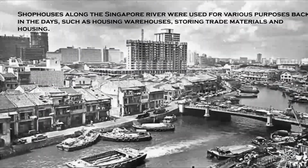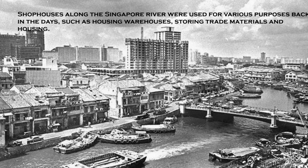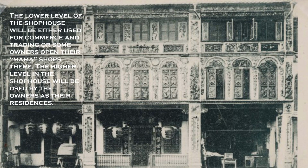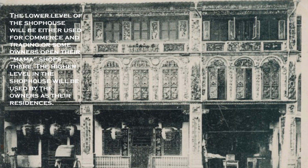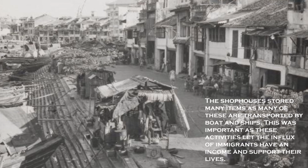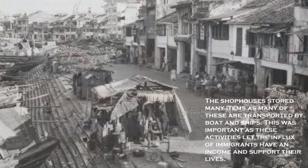Shop houses along the Singapore River were used for various purposes back in the days, such as housing warehouses, storing trade materials and housing. The lower level of the shop house will be either used for commerce and trading, or some owners open their mama shops there. The higher level in the shop house will be used by the owners as their residences. The shop houses stored many items, as many of these are transported by boat and ships. This was important as these activities let the influx of immigrants have an income and support their lives.